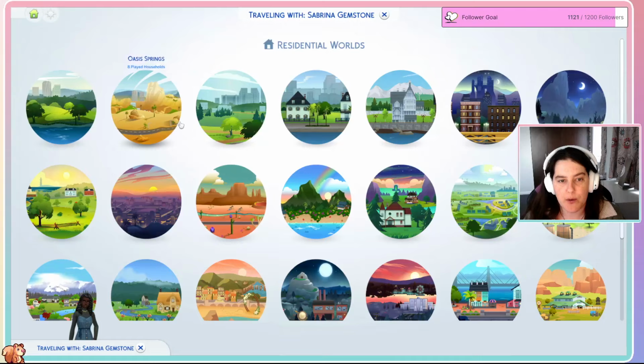We're going to just pop to Oasis Springs and go to the park.